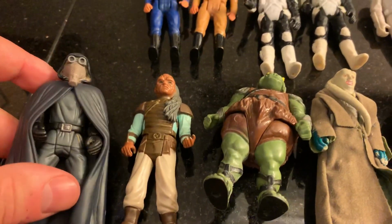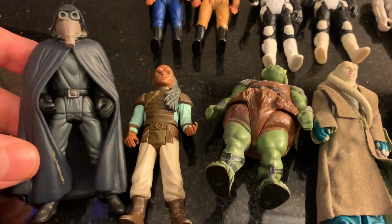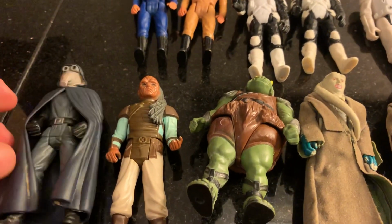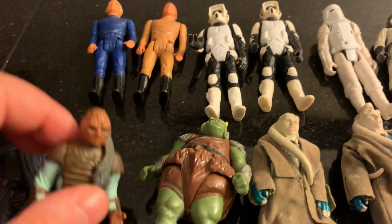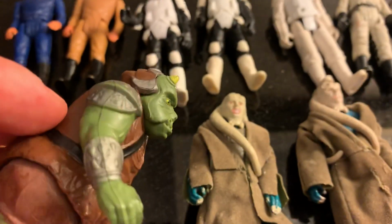I got, at the second place I went to, the last place I got my Jawas. I don't have Garindan. So when I saw him in that bin, I just grabbed him. I want to put him in my cantina, you know, the vintage cantina area. Another Weequay just to have. Another Gamorrean guard just to have one. He was pretty stiff. He's in pretty good shape.